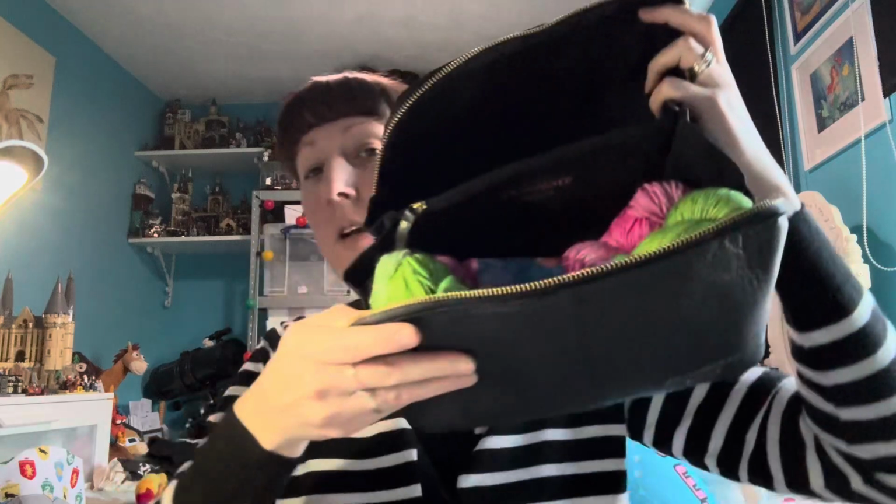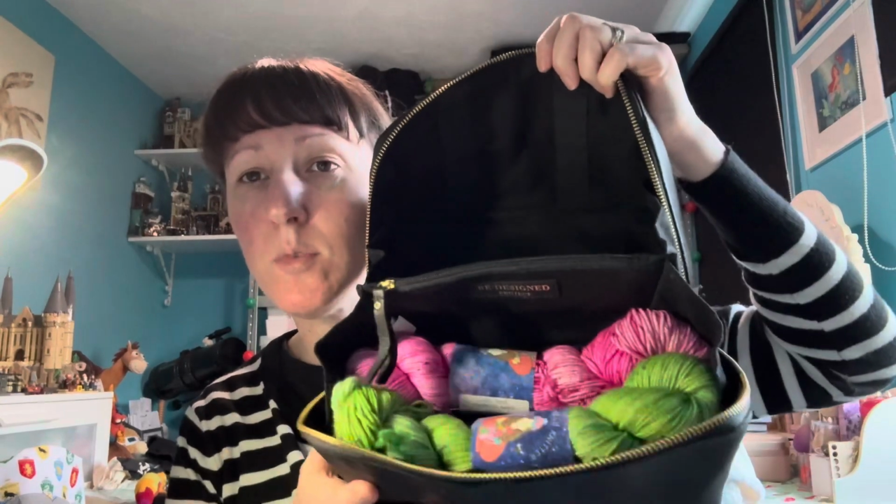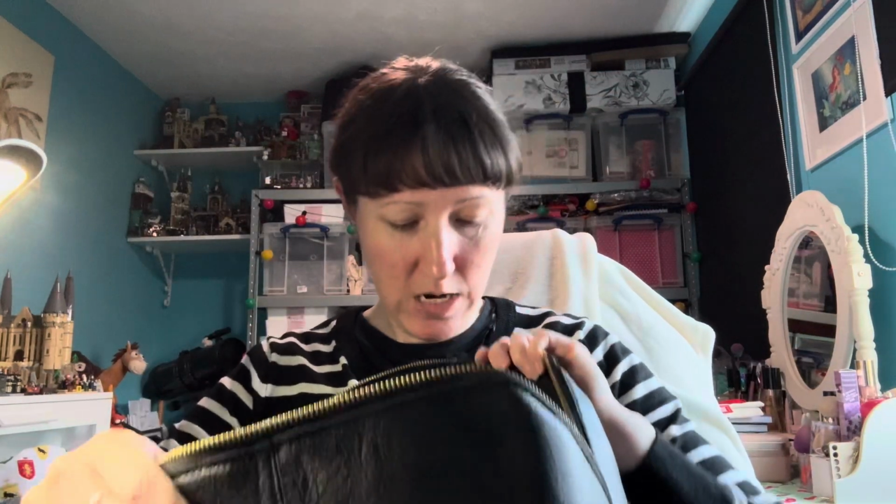Yeah, so this is my redesigned project bag in black. Let's see how many of these skeins we can put in here. So that's 1, 2, right, that's 300 grams gone in there already. Probably got space for one more. Stick the Toft one in. Yeah, literally, so can fit 400 grams as one falls out. 400 grams in each side basically, so it's a decent size.